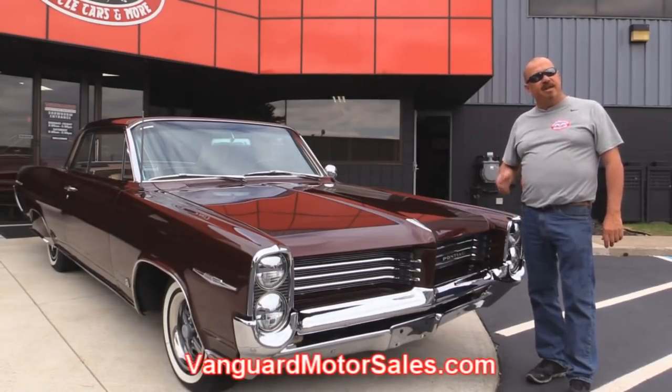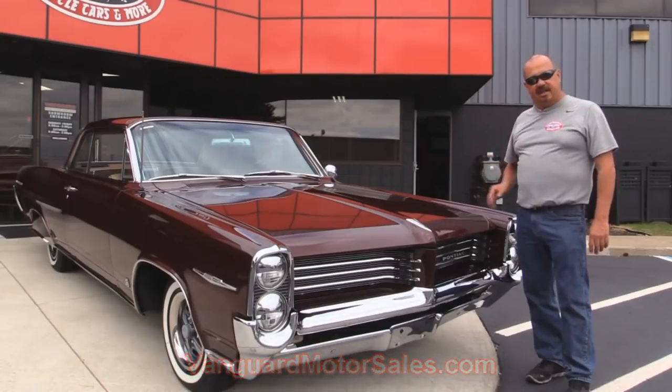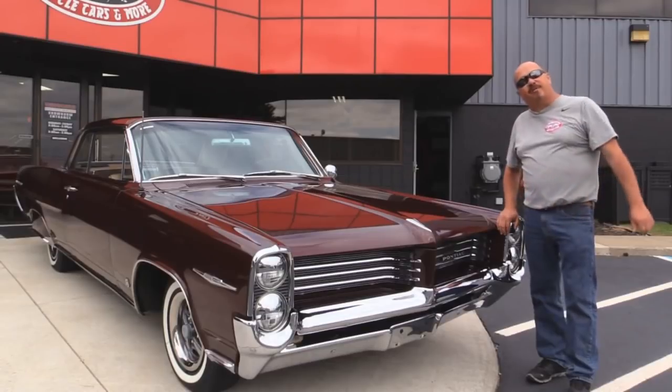We're going to get it up on the lifts. You can check out the underside. We're going to get the hood up, check out that motor. We're going to check out the interior. We're going to get in the trunk and take a look there. We're going to show you everything you need to see so you can make a really good decision on your Parisienne purchase. So come on up. Let's fire this baby up.